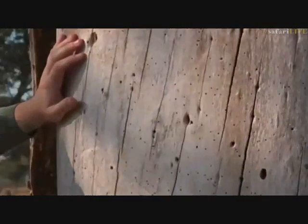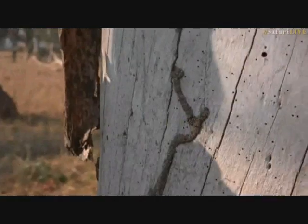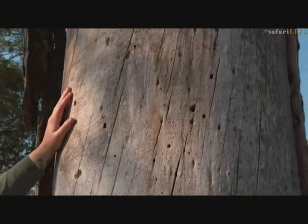From what I can see over here, it seems as though the termites have already got into it. So they're starting to hollow it out. And these little holes, I think, were created by woodpeckers, a combination of woodpeckers and boring beetles. And it's amazing how a woodpecker is able to use its beak.